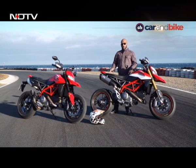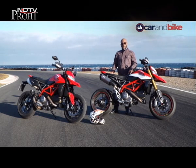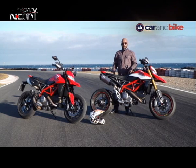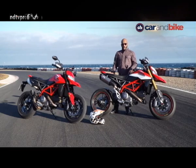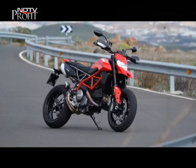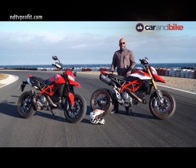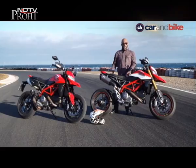For 2019 though, the Hypermotard gets a new engine, new chassis and suspension, and a state-of-the-art electronics package. And today, we're riding the Hypermotard 950 SP and the Hypermotard 950 in Gran Canaria along this lovely racetrack, and of course in the mountains as well.